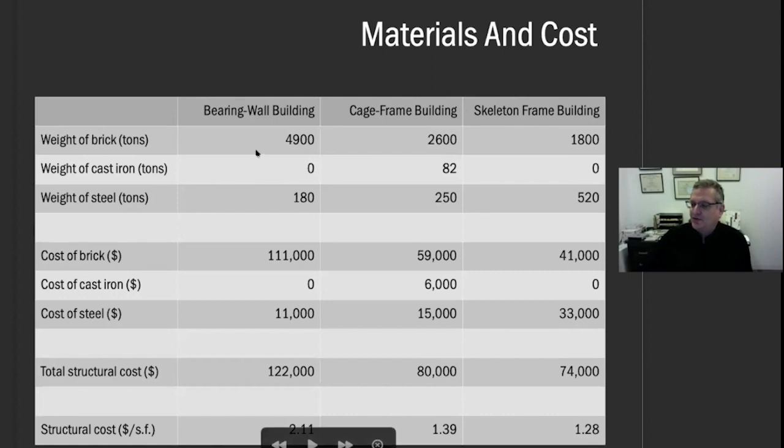So how much brick is in the building? Well, the bearing wall building has almost twice as much brick as the cage frame building because it has those big walls that are required by code. And going from the cage frame building to the skeleton frame building, you save a bit more because the walls get thinner. The biggest change here from bearing wall to cage frame is because you got rid of the two interior walls. You only have cast iron in the cage frame building, and that's in the columns.